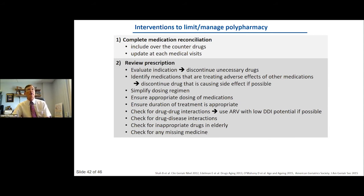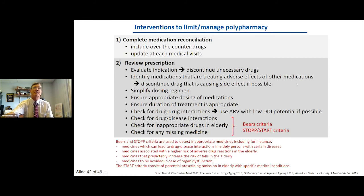Make sure that you check for drug-drug interactions by looking at a drug interaction website or app like the University of Liverpool. Check also or think about drug-disease interactions, liver and renal disease especially. Think about potentially inappropriate medications or PIMs in the elderly, and also think about patients' needs, medications they might benefit from that might be missing. The American Geriatrics Society has developed Beers criteria and STOPP and START criteria to check for the appropriateness of a medication in the elderly. And for those of you who are interested, I would invite you to familiarize yourself with these kinds of medications. I think they're pretty much common sense, but just important to think about whenever you're seeing a patient in the clinic, particularly if a patient has symptoms you can't attribute to disease and might actually be caused by medication.